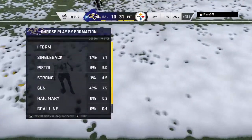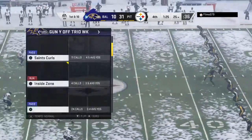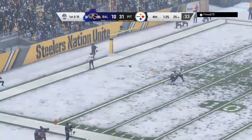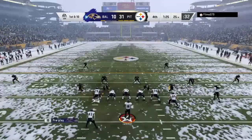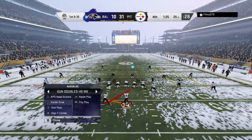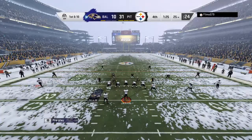The Ravens take over first and 10 at their own 25-yard line. The Raven offense set at the line for this next drive. They're down big here late. I don't know. You just one last drive here for pride? Some people like to do that.